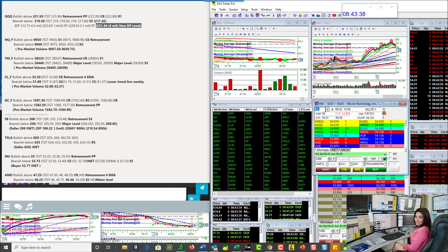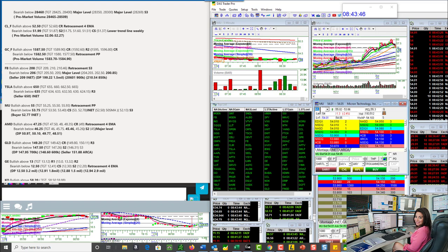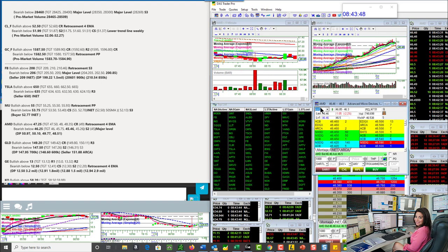MU, bullish above 55 today and bearish below 53.75. Let's go to AMD. AMD, we're going to be bullish above 47.25 for retracement to the 4 EMA.